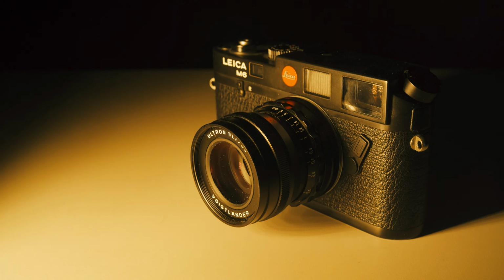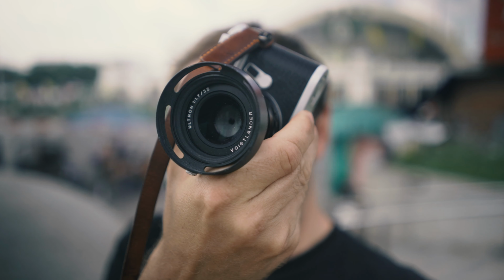Especially those of you who have been following the channel for a while probably know that my favorite focal length is 28mm. But before I made the switch to a wider lens, I was primarily using a 35mm on my M6 for almost 2 years. The lens I'm talking about is the Voigtländer 35mm 1.7 Ultron, and in this video I want to give you my impressions on it and give you my recommendations if you should get one or maybe not.